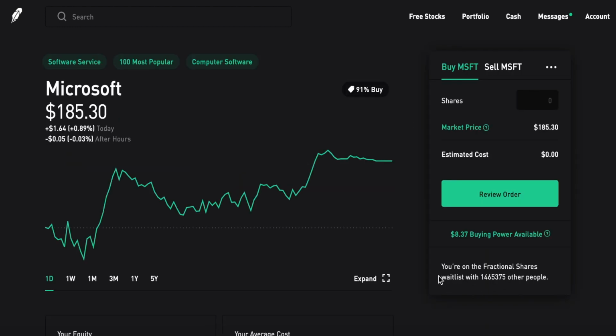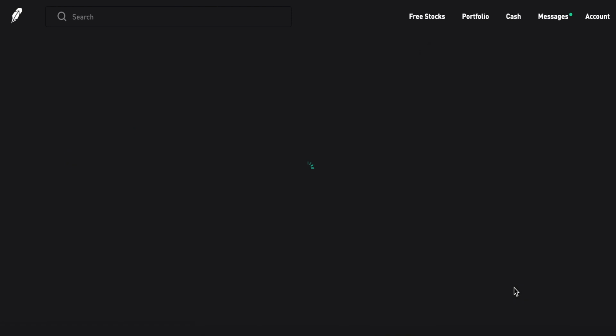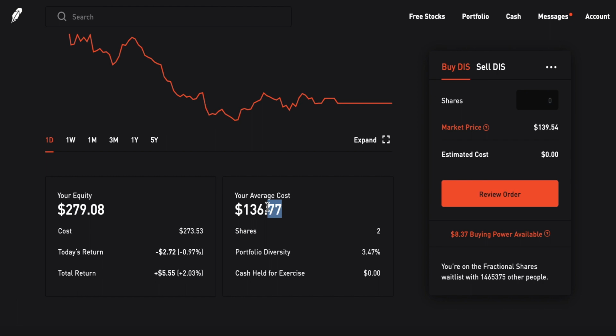After AT&T, we move down to Microsoft. I have 2 shares of Microsoft, and as we scroll down, my average cost is $171.20 on 2 shares. My total return, I am up 8.24%, which is $28.20. After Microsoft, we move down to Disney. I have a total of 2 shares of Disney as well, and Disney is actually at a decent buying point at this time in my personal opinion, but I would definitely like to see it drop a little bit more, so I will be having my eye on Disney in the upcoming week. On my 2 shares, my average cost is $136.77. I am just up 2.3% on Disney, which is $5.55.